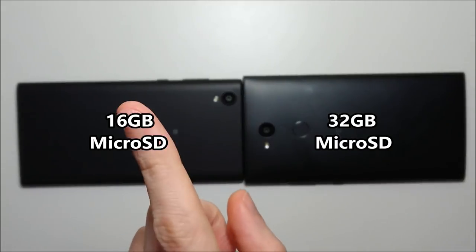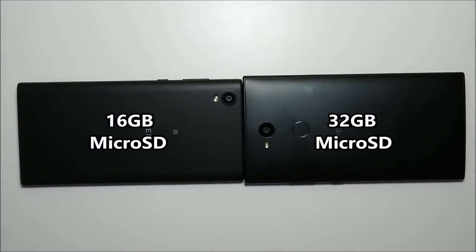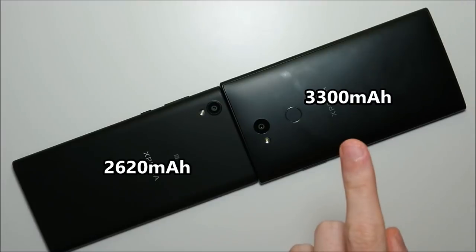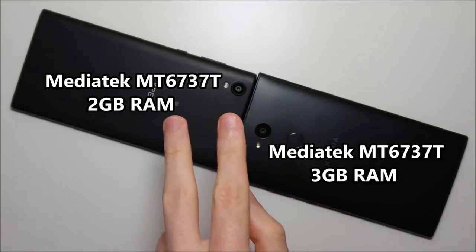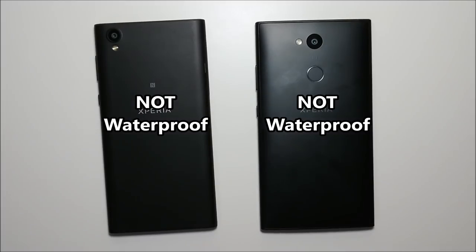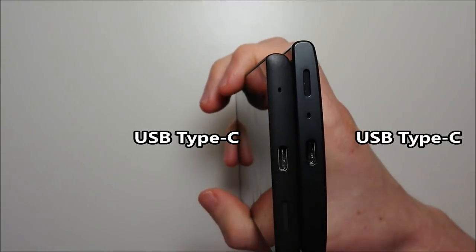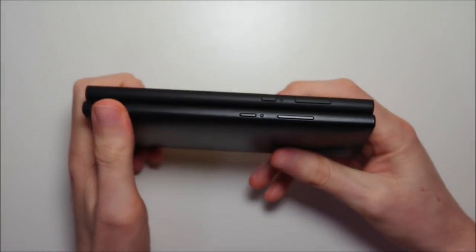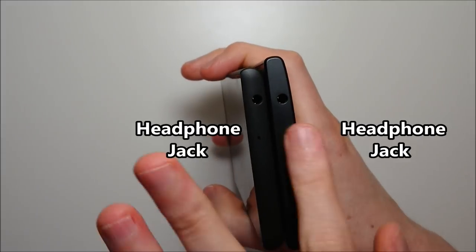On the L1 you have 16GB internal storage, and on the L2 you have 32. And both phones do have micro SD card support. The L2 has a massive battery upgrade at 3300 mAh versus 2620. Both phones have the same MediaTek processor, although the L2 has 1 GB more of RAM. Neither phone is waterproof. Now, looking at the designs, both phones have USB Type-C on them. And both phones do have headphone jacks, which is apparently an amazing feature now.